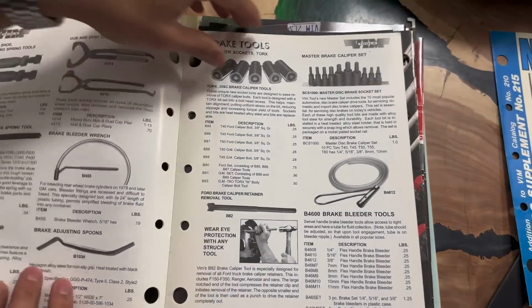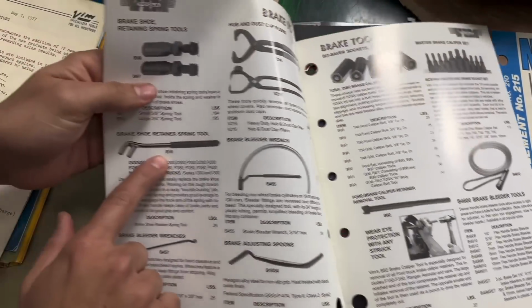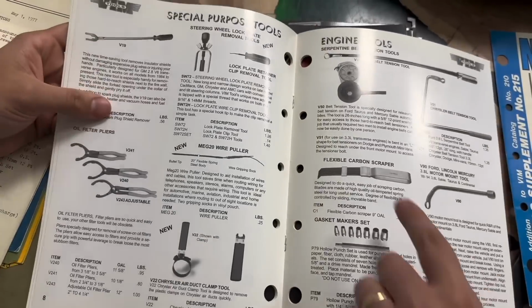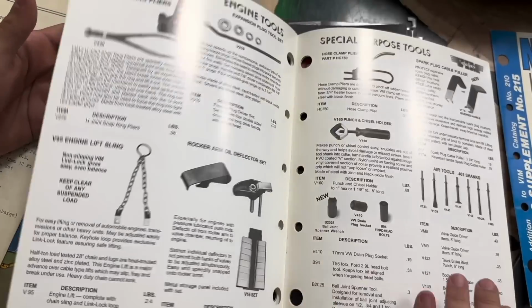What do we got going on in here? We got these still. These brake shoe retaining ring spring tools. Do we still have them? I think so. The B10s. Look at all this, man. There's that scraper again, man. Through all the years, it's just made its way up. The scraper. We have one in the showroom.